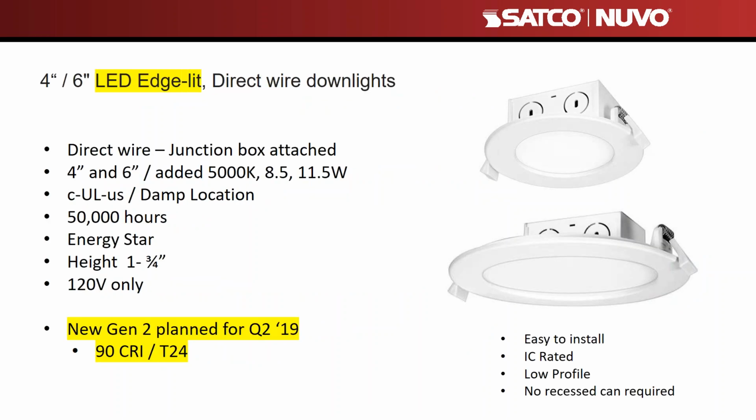The next category we'll talk about is one of the newer ones in downlighting, which is the direct wire. We have two distinct direct wire offerings. One is our edge-lit product, and the edge-lit comes in 4 and 6 inch, the popular sizes, and the height of the edge-lit is only 1 3/4 inches. So not a lot of headroom needed to install this. It's UL rated for Canada and the US. It's damp rated, long life 5,000 hours.